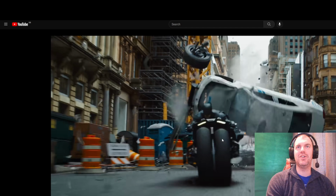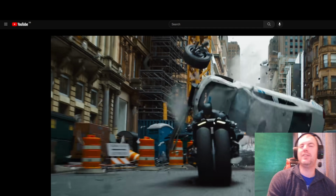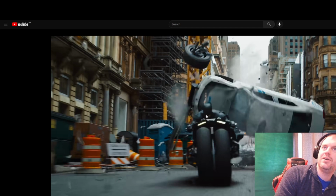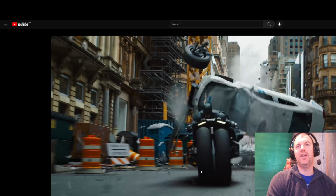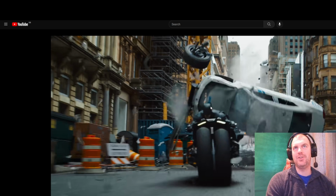Now I think this is going back to the first scene, and this is going to be Ben Affleck's Batman. Even though this bike looks an awful lot like the bike that Christian Bale uses in The Dark Knight Rises, I still think this is Ben Affleck's Batman.